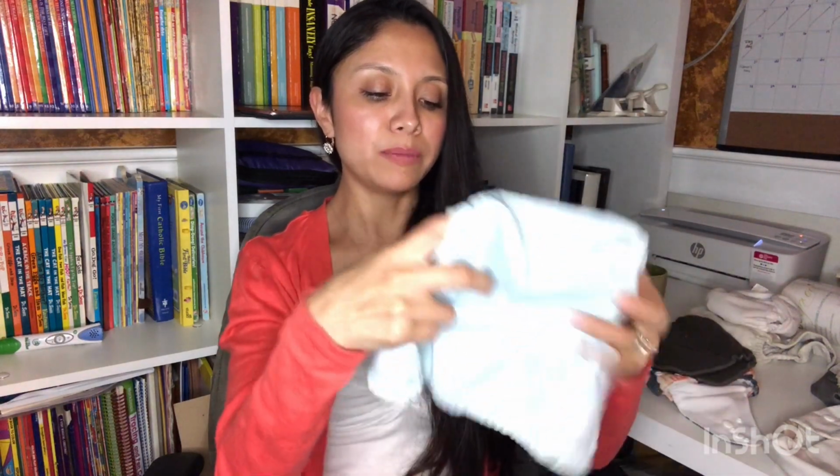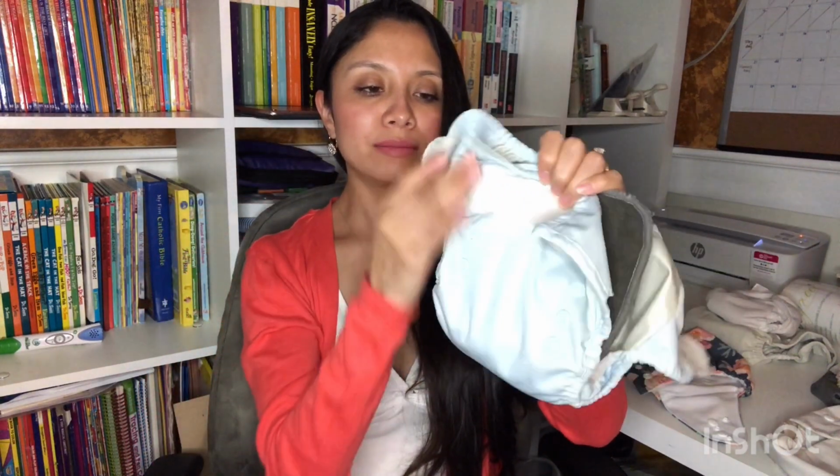What I like about this is that it's just a little layer. It's water resistant, so it keeps the urine from coming out, but you do need inserts. It's nothing else but the plastic cover. With this one you also need the inserts, so I already had them, and like I said, I bought 6 inserts. What you do is put the insert in there, and then you just put the diaper on the baby.